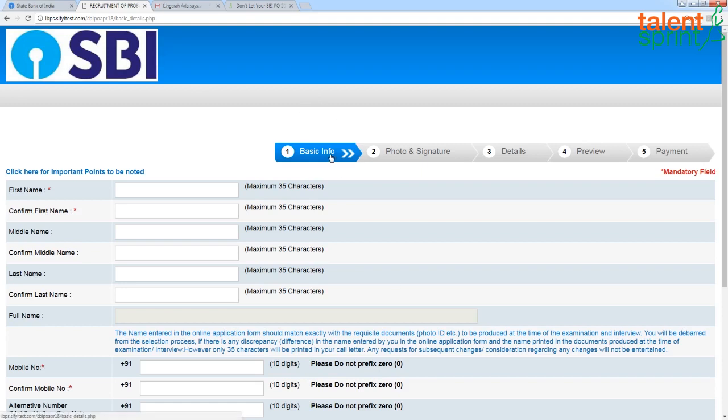Stage 1, where we're going to enter our basic information. Stage 2, where we're going to upload our photo and signature, where TalentSprint has already helped you with the right size, so we know for a fact and we can be certain that our application is not going to get rejected because of this reason. And step 3, there are some more details that we need to feed in, and then we can preview what we fed in, and then the last step is payment. So let's get started.